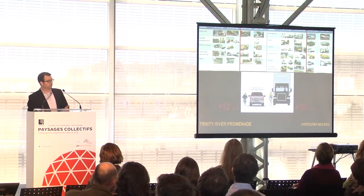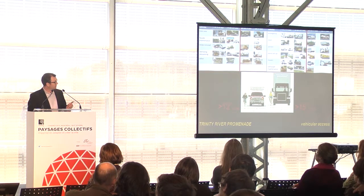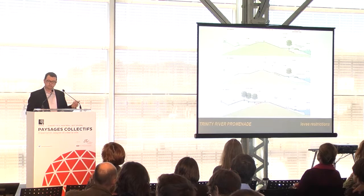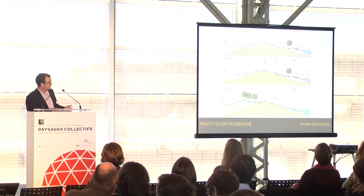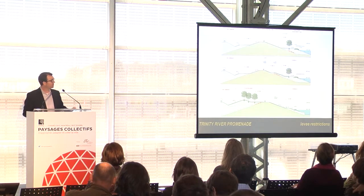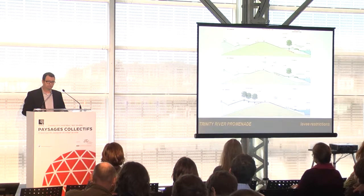But so much of it was characterized and driven by engineering requirements related to maintenance vehicles to maintain and access and take care of these facilities, and also the prohibition against planting trees on a levee and the perception that the roots would undermine and cause the levees to fail. And given that flood control is the be-all, end-all of protecting the city, that's a pretty high hurdle to change perceptions on.